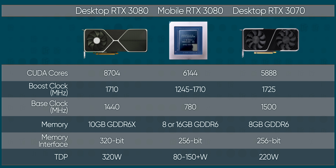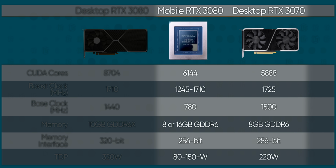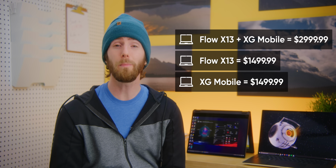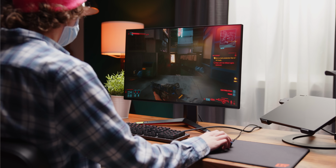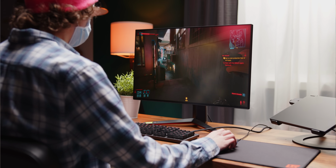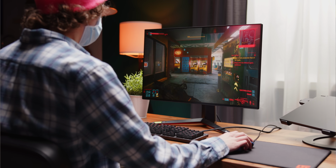But there is a problem. A mobile RTX 3080 is pretty close to a desktop RTX 3070 in terms of performance, and you will be paying nearly RTX 3090 money for this package. I mean, I get it. It's currently the best eGPU notebook combination on the market, bar none, and good engineering costs good money.